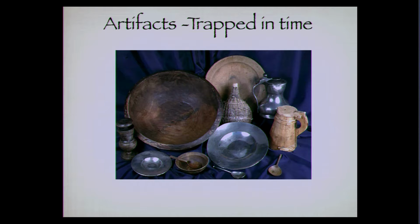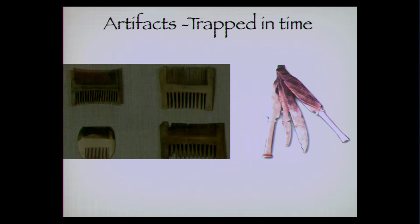Some of the artifacts that were discovered were expected. They were utensils that people ate in, or they were shoes. But some were rather unexpected, like elaborate grooming tools. I wouldn't expect sailors to have fancy combs and nail files. But then there were many, many of these combs that were found.